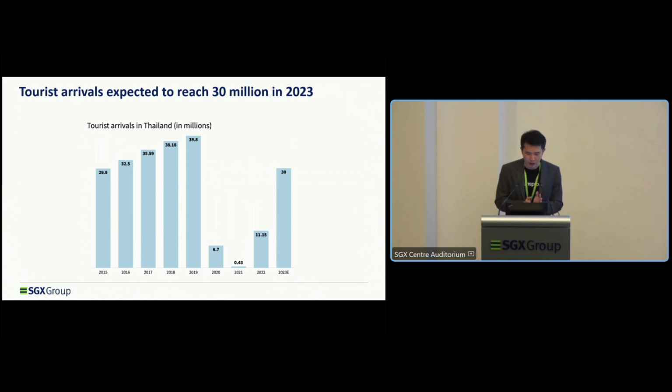So back in 2020, we saw a very sharp dive in tourist arrival numbers to about 6.7 million. And in 2021, it did even worse, just 0.43 million people. That started to recover in 2022 after it gradually reopened its borders in the second half of the year. And what they are expecting this year is that it will go back to 30 million tourist arrivals. Just to give you a benchmark of how big this 30 million number is, for Singapore, the STB is expecting that tourist arrivals this year will be about 12 million. So the total number of tourists going to Thailand is close to 3 times that of Singapore.